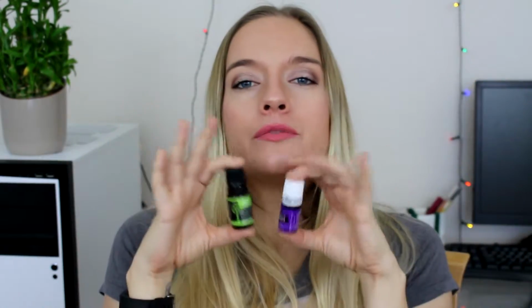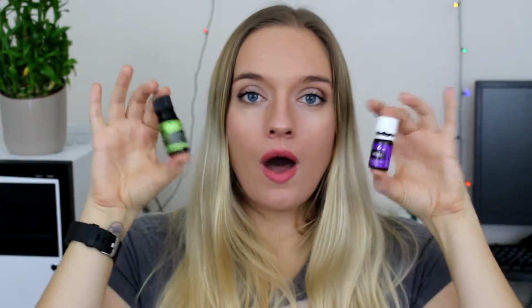So if I want something at night though, and I'm getting ready to go to bed, then I'll use my Well-Being as well as the Young Living lavender oil. So lavender helps you to calm your mind and calm your body so that you can go to sleep. So I will use both of these before I go to bed if I'm doing yoga, and it's just awesome. I don't only use essential oil for when I am doing yoga.